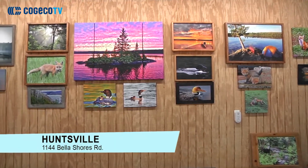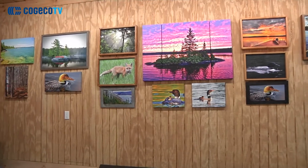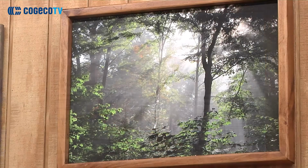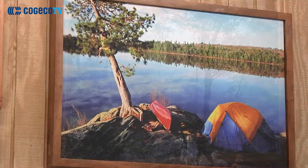We do two things here at this shop. First, we do photography, where we go out in this beautiful area of the Limberlost area and capture some of the nice scenes of wildlife or nature. And then we produce them into some of the photographs you see behind me on the wall.